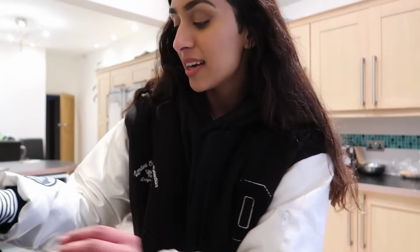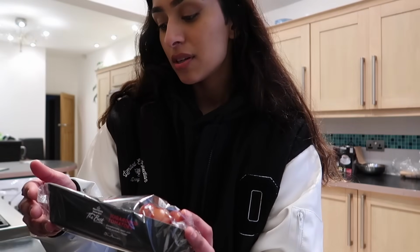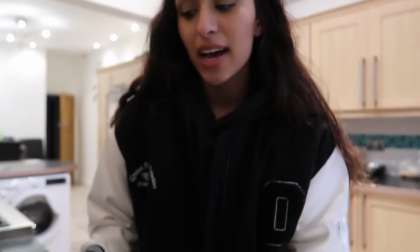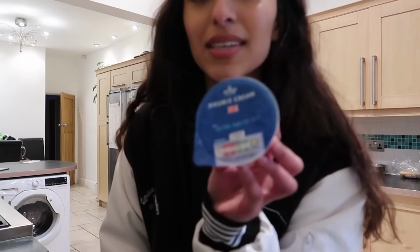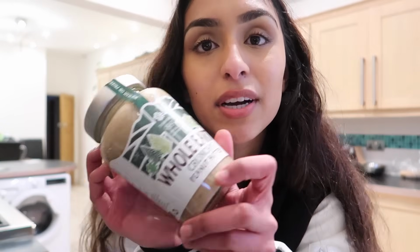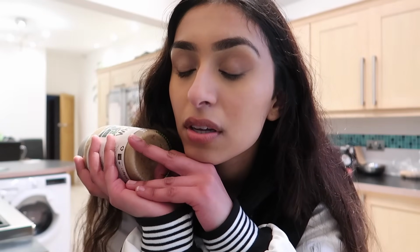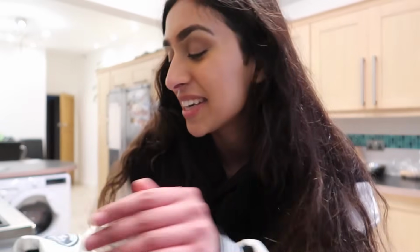It's my favorite snack. I got some sugar drop tomatoes for my pasta, and I got some double cream as well. I don't know if I'm going to put this in the pasta, I'm not sure. Am I even in focus? Oh, seriously, I don't know if I'm going to put this in my pasta. That's why I just got like a little tub of it. And then I got some peanut butter because I like to put this in smoothies. Oh, I was meant to get frozen fruit. Oh my god. Oh no, okay, it's fine. I'll go again at some point.